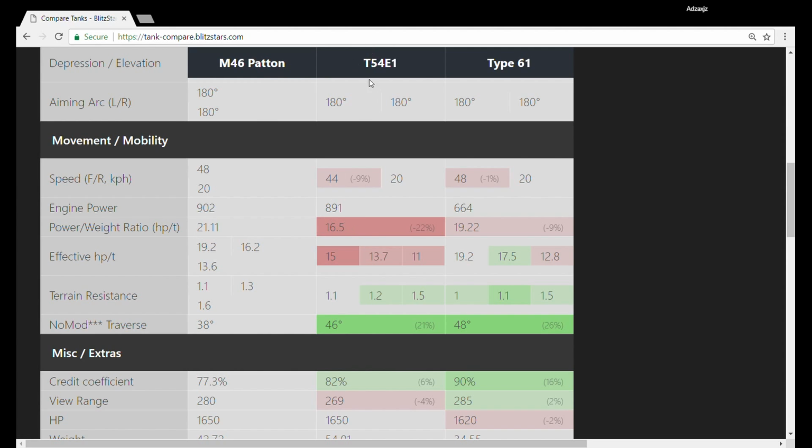16.5 on the T54E1, because though it is an M46 Patton hull or M48 or whatever it is, that turret is quite a bit heavier than the original. Type 61 has 19.22, which isn't horrible. Type 61 is not a heavy tank. And effective horsepower per ton, the Type 61 ties on hard, is better on medium and worse on soft. So yeah, that's the big difference in power to weight ratio.